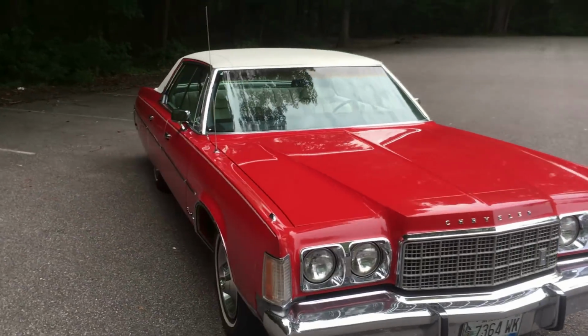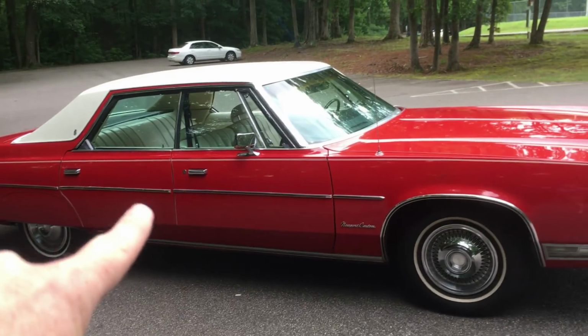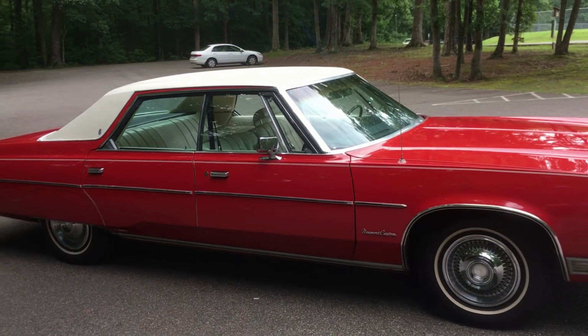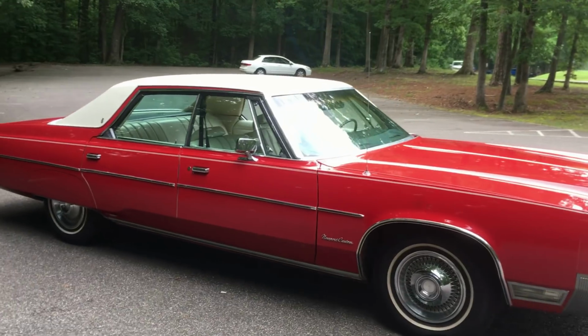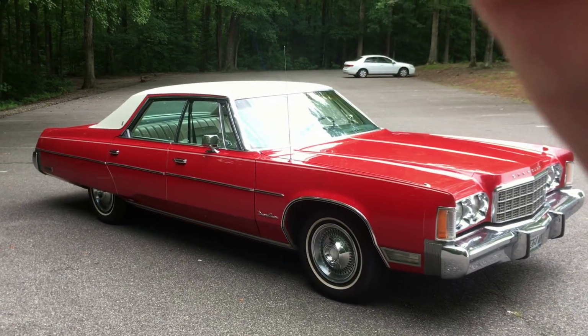Just equal time here for the other side of the car. Some of the molding's a little bit messed up here, but I'm leaving it the way it is. Oh, we're not supposed to see that car back there.